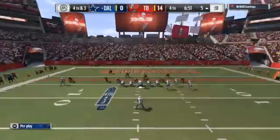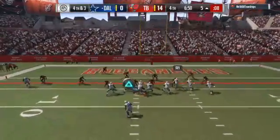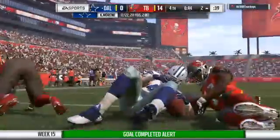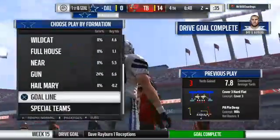Nine, let's go. Got to try it here. He's back to throw. That's caught at the 3. And he won't have the touchdown, but he will have the first down as he's tackled at the 2.